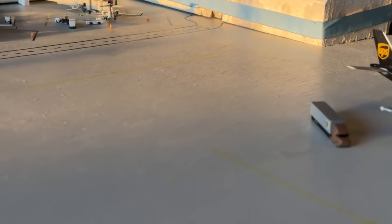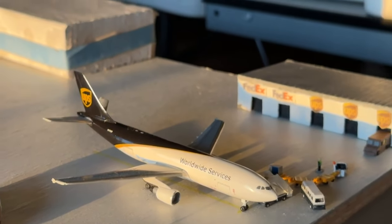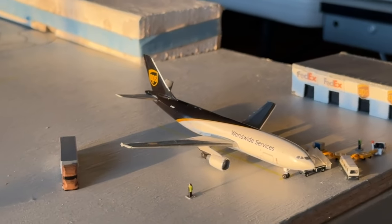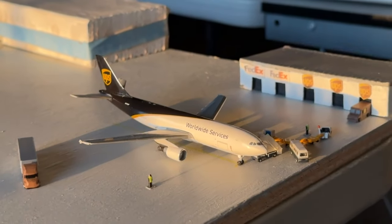Let's get to the UPS 300 coming in today from Louisville. Great looking aircraft. It's really cool to see. It's a very good one. Let me go ahead and scoot the table down just a little bit more so I can get you a little bit more light. So very nice to see that. And it's definitely a real workhorse here at the airport.